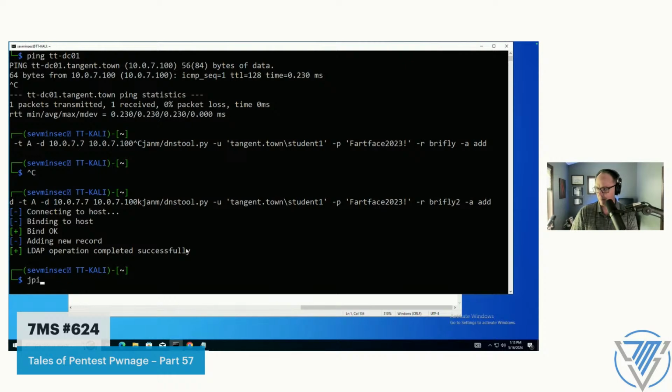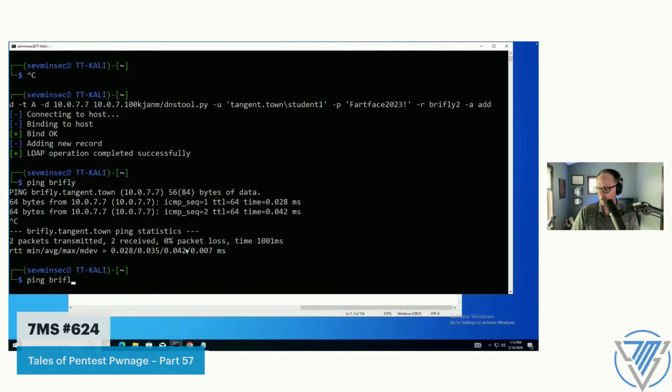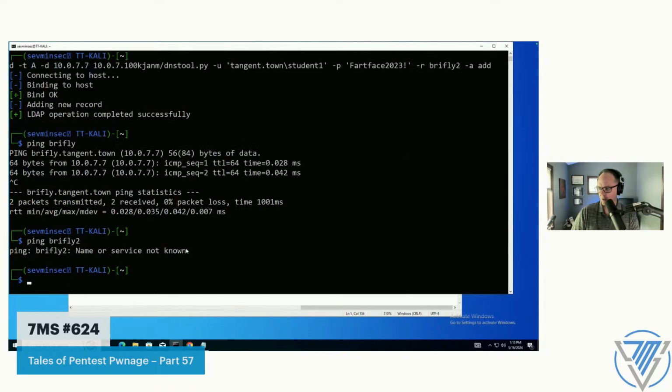So like I said, I pre-added Bryfly, so that should be resolving to us. There we go. Bryfly 2, probably too soon for it to start resolving, but give it a little bit of time. Just so you know, if you've never done that before, submit it and then give it time. I don't know what the refresh interval is, but come back in an hour and it'll probably be resolving.